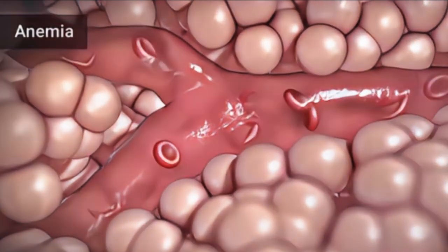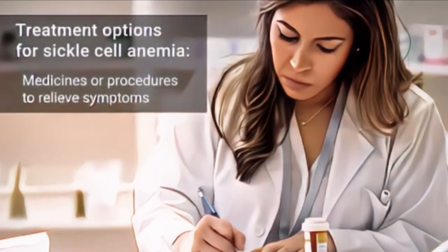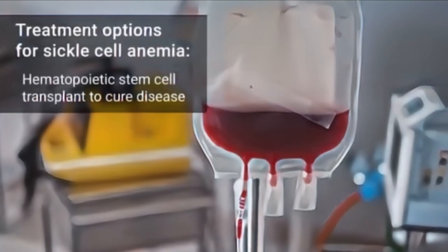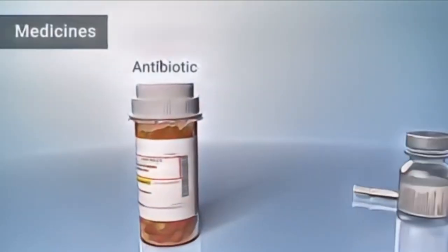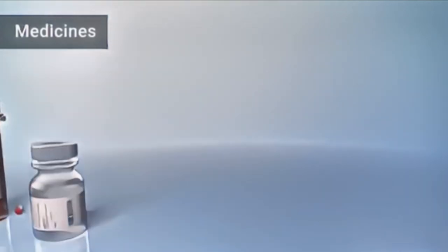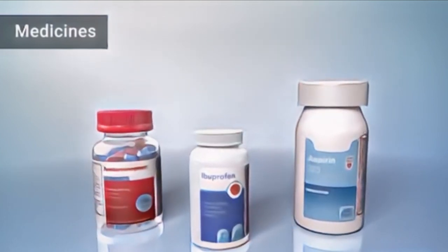Treatment options for sickle cell anemia may include medicines or procedures to help relieve symptoms, or in certain cases, a hematopoietic stem cell transplant to potentially cure the disease. Antibiotics and vaccine shots for diseases can help prevent infections. Your healthcare provider may advise you to take pain relievers for severe or chronic pain.